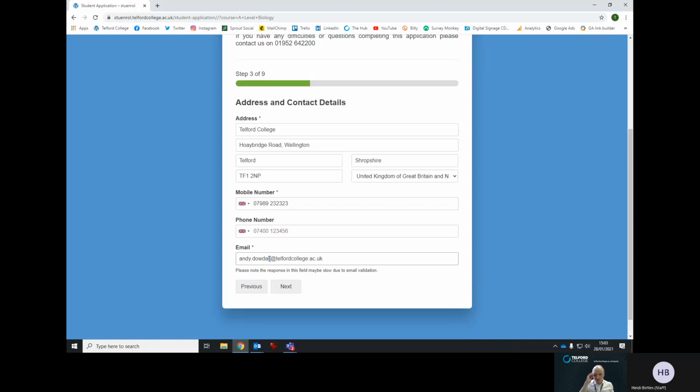That's important. Now, if you look closely, you've got little stars on the required fields. If you don't put any text in the required field, it won't let you proceed. So that could be one of the reasons why the application isn't letting you proceed. You need to get data in the fields with a little star.